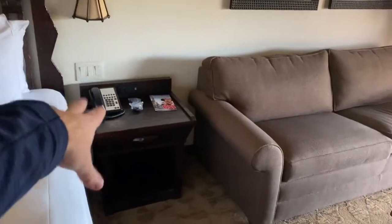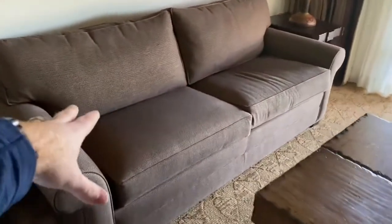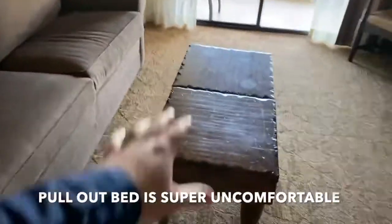You have a little side table. You also have a queen. That's definitely a queen pull-out bed. Coffee table, another little table, TV, dresser, a couple chairs. It's awesome. This is the prime thing though.